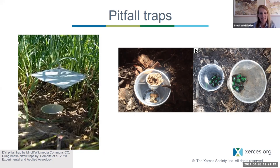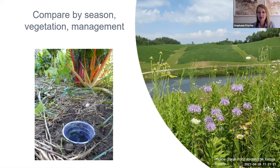Pitfall traps are a great, easy way to begin observing soil invertebrates. Again, they can be used informally by anybody or as part of a formal research study. And really the way to use them is repeatedly. Use them over time and over different locations to compare what soil invertebrates are there by season, by what type of vegetation is there, or between different management types, like a crop field that has cover crops versus a crop field that doesn't have cover crops.